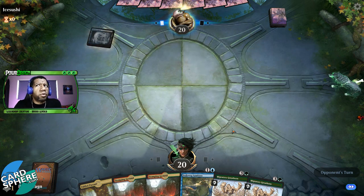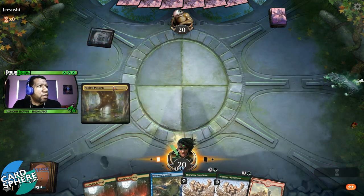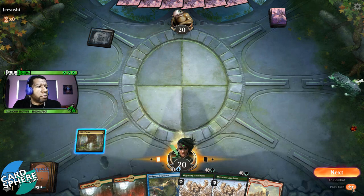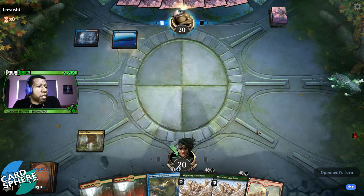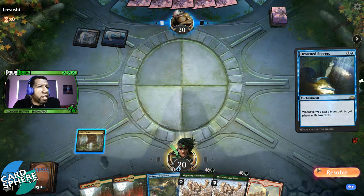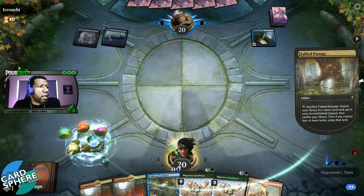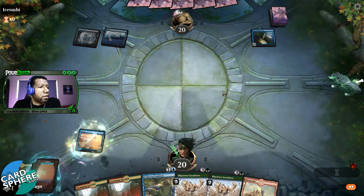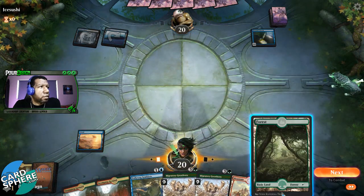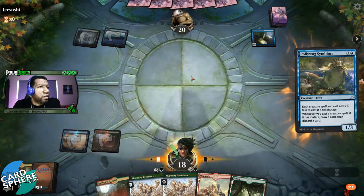I also dig my opponent's name, Ice Sushi. That seems like a cool name to have for any type of digital gaming. Alright, so here we obviously have to go get an island so we can play our Poliwag. Oh, Drown Secrets. That's actually bad for us if we get, like, Steryx and stuff going. This is gonna be a problem. I mean, I guess taking damage doesn't matter against this deck.